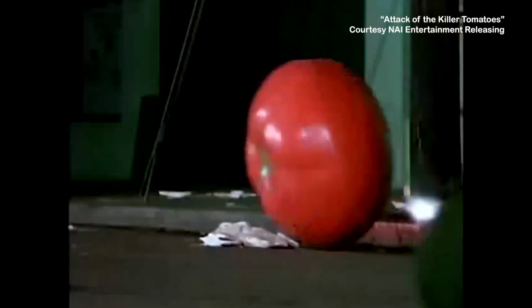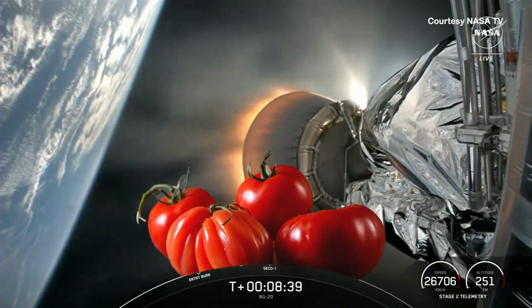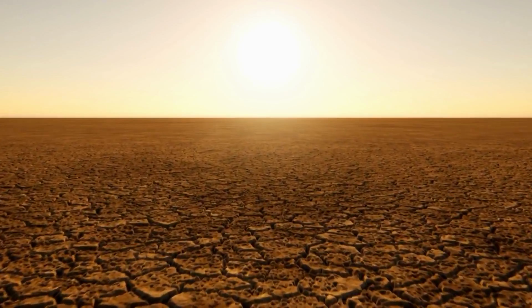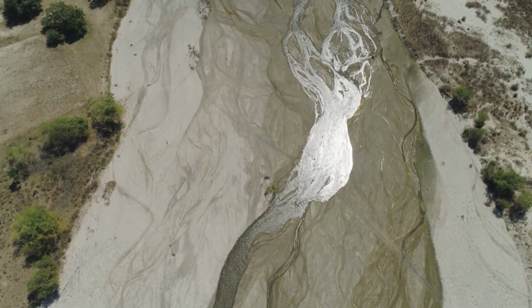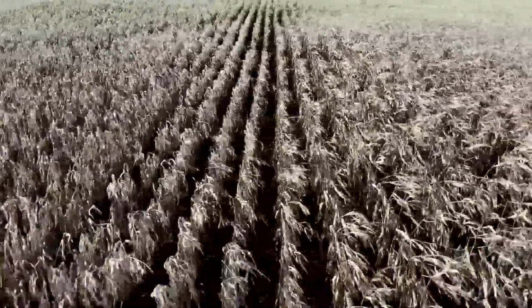Science fiction may have its own take on the flavorful fruit, but science fact is looking at the very real challenge of growing tomatoes and other agricultural products in the face of harsher growing conditions. There's an enormous fraction of the world that's in arid environments, and this kind of experiment would, if it works, help understand how to grow food better in those environments.